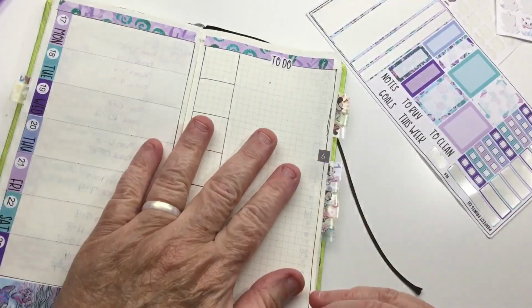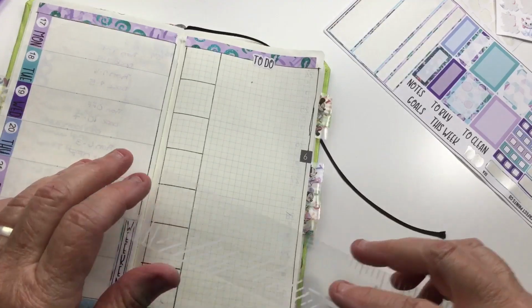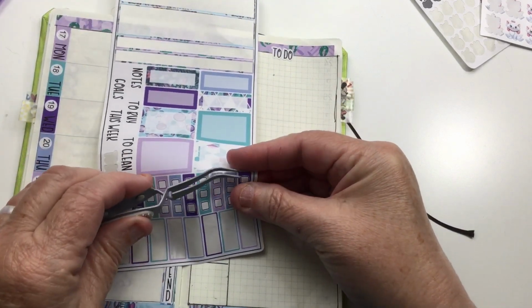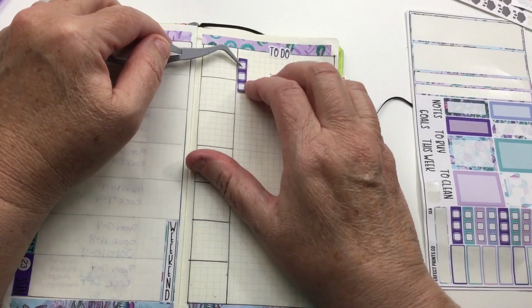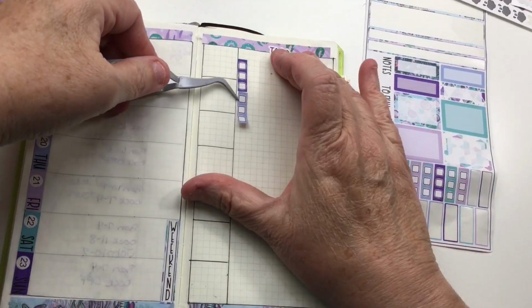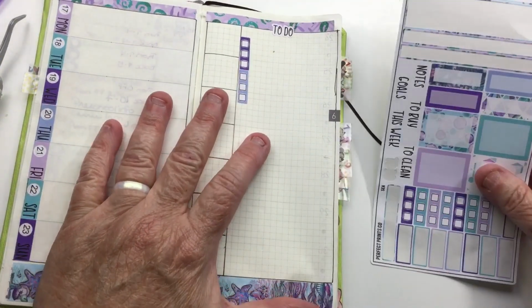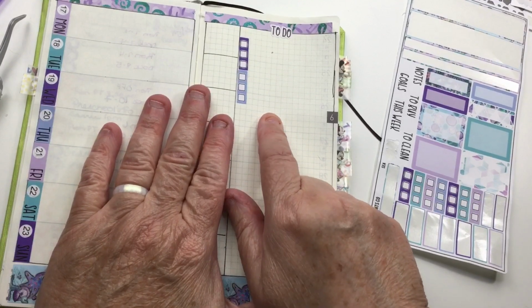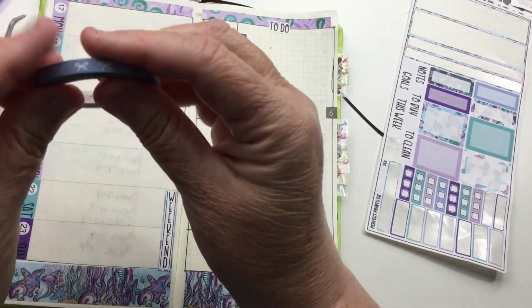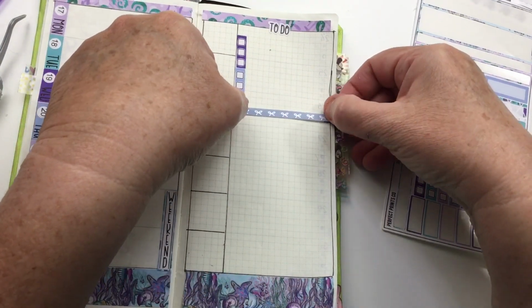Okay, got that. And I'm going to section these off into some boxes here, I think. I'm going to use my little checklist and put those down for my to-dos, and I'm going to start those right here. Don't have a lot of to-dos, so I'm just going to leave those there. I need another little thin strip of washi. I think I'm going to use one of these Simply Gilded ones that I got from this last subscription. So I think I'm going to use this one, and I'm just going to run it across.